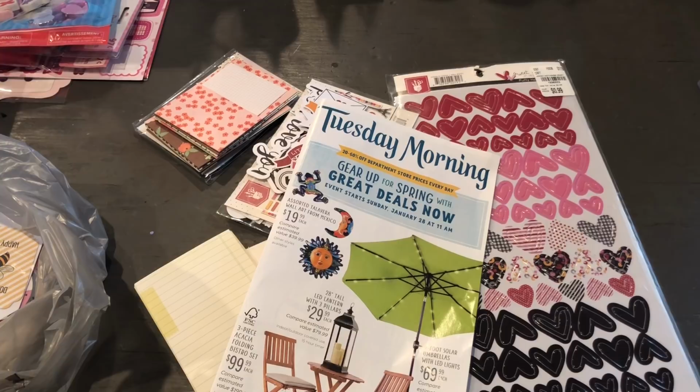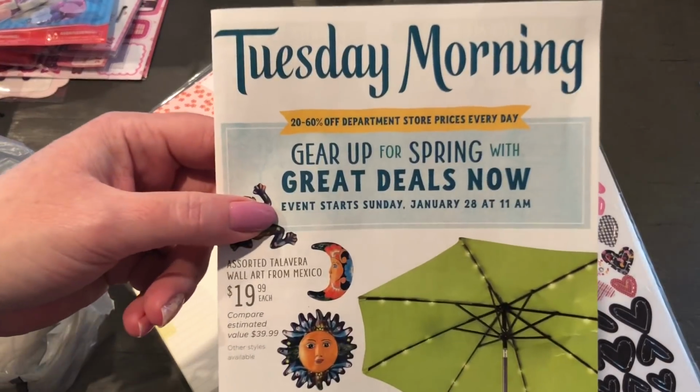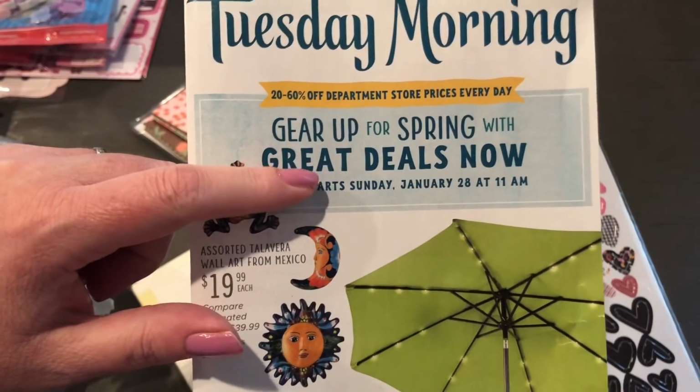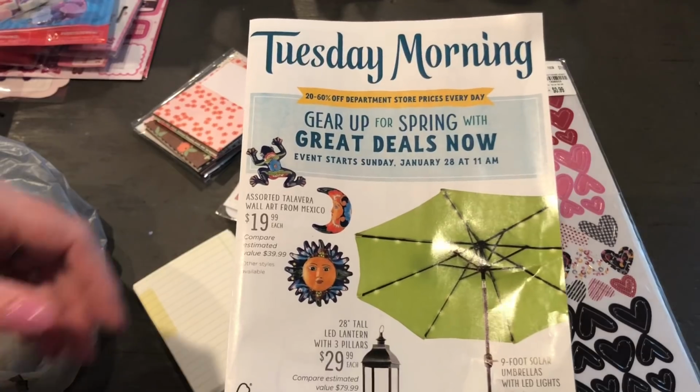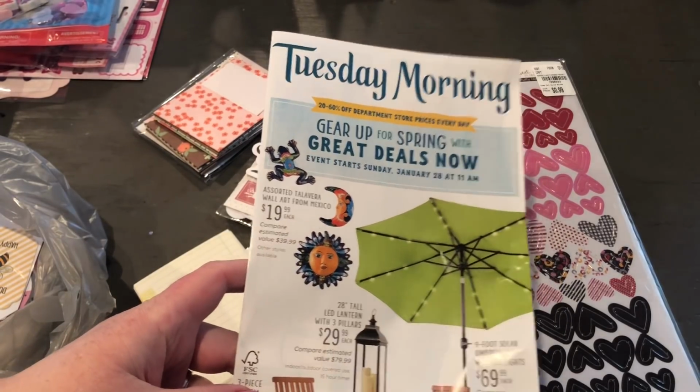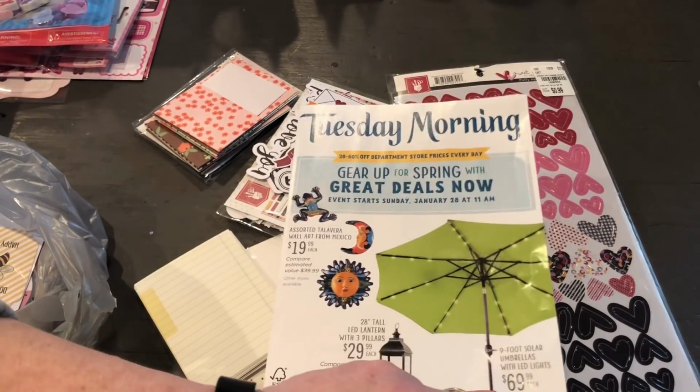It's a Tuesday morning. This is the sale that started on the 28th of January, which was this past Sunday. I know I just put a haul up, but that was from the week prior. So I had to head on over there, and they put out all kinds of good stuff in the crafty section.